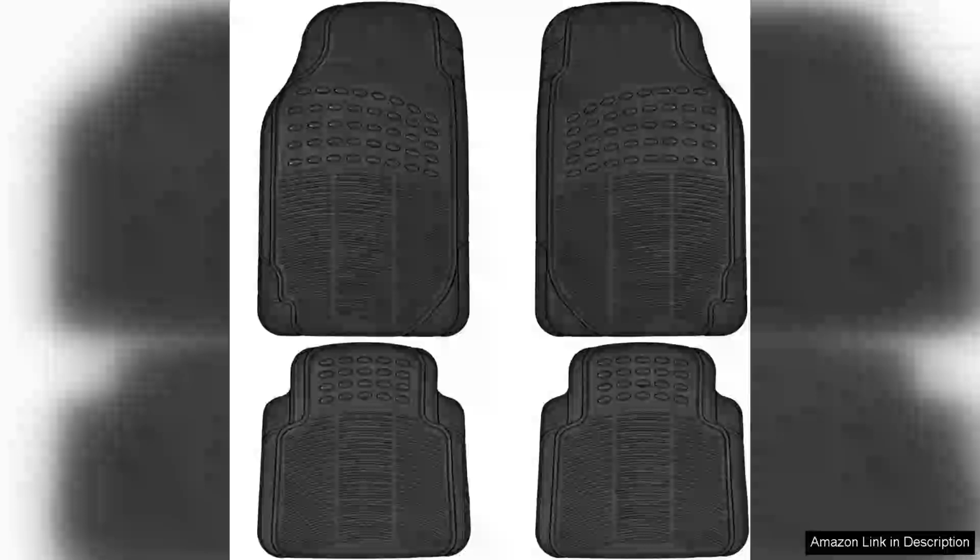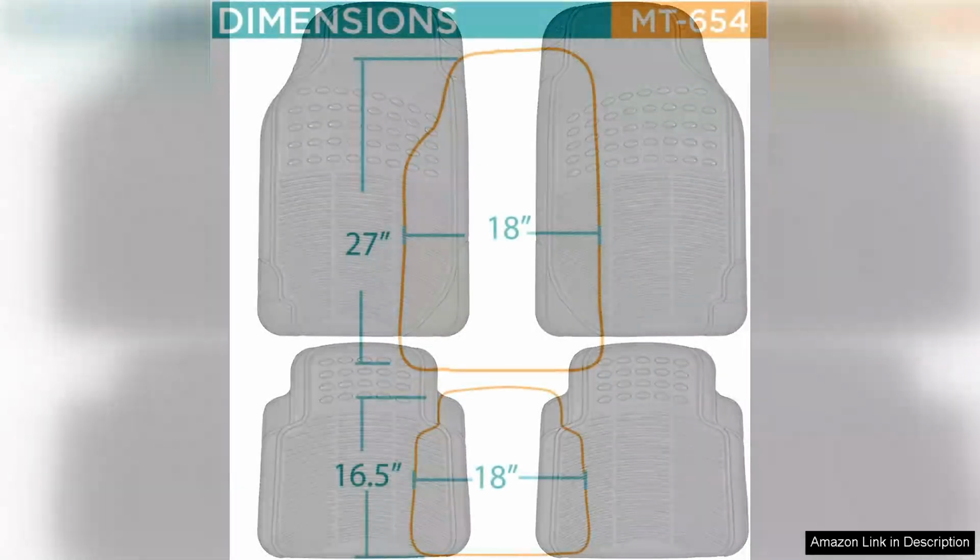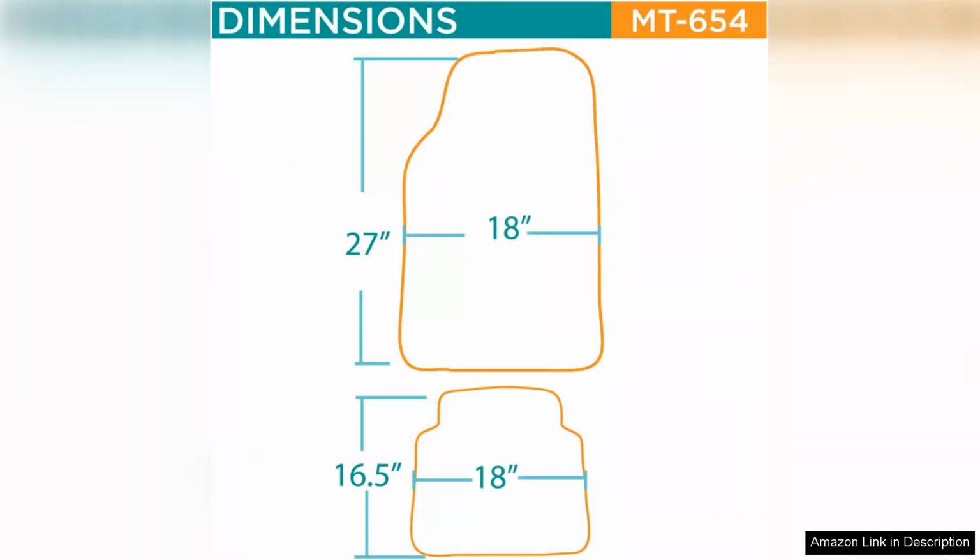I recently purchased the BDK Floor Mats, a four-piece all-weather car mat set, and I couldn't be more pleased with my decision. The universal fit design makes installation a breeze, fitting snugly into my car without any awkward gaps. These mats are perfect for anyone who wants to protect their vehicle's interior from spills, mud, and wear.